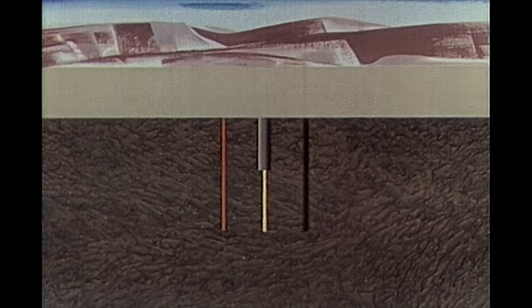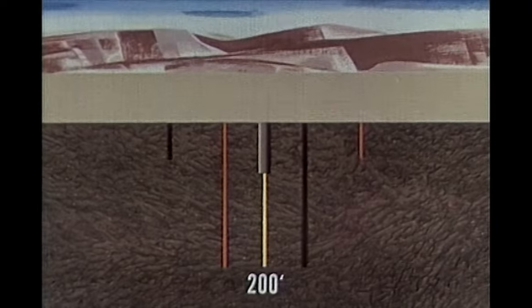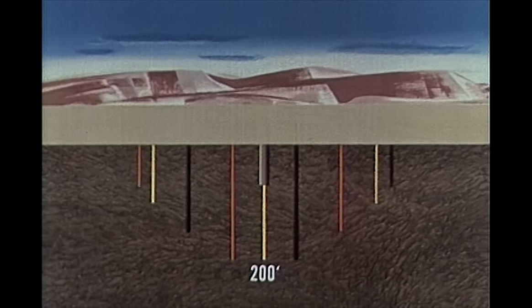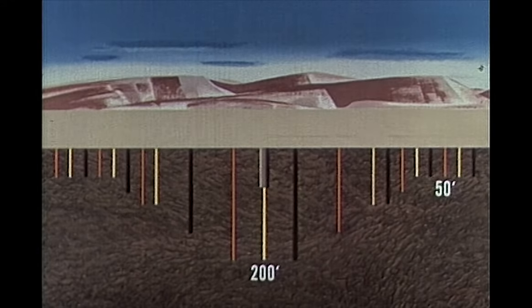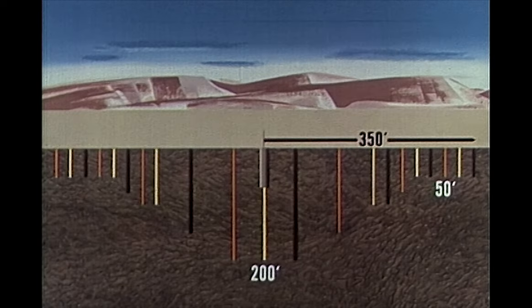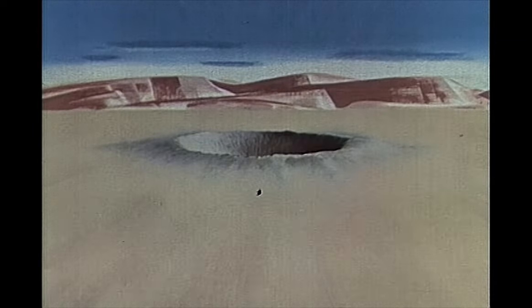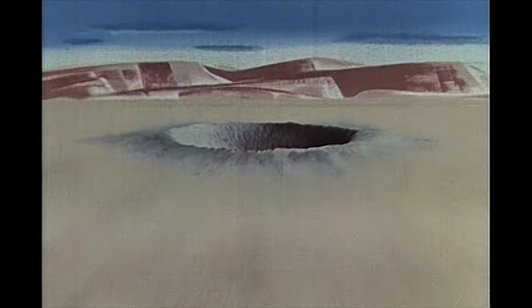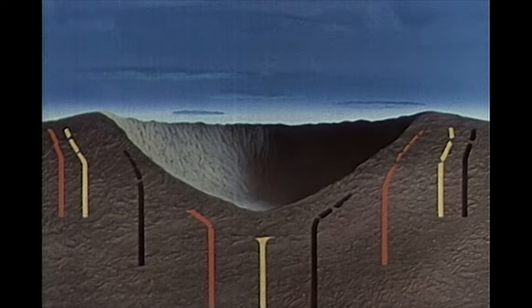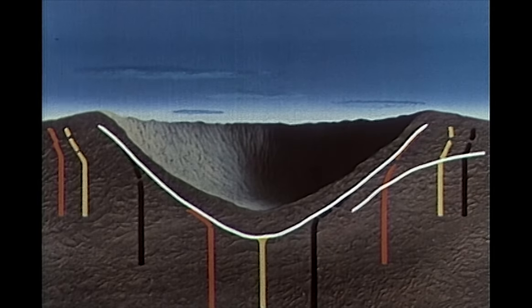Three holes, including the one at ground zero, were at a depth of 200 feet. Additional holes were dug, varying in depth from 150 to 50 feet, for a total of 21 holes, the outermost being 350 feet from ground zero. After the burst, when the soil has cooled radioactively in 6 to 8 months, the remains of these colored columns will be excavated, the dimensions of the true crater established, and the zone of rupture defined.